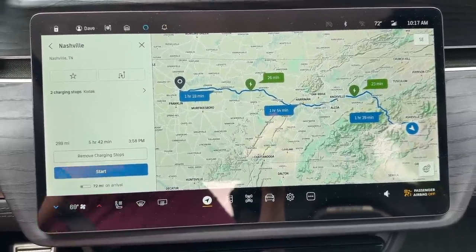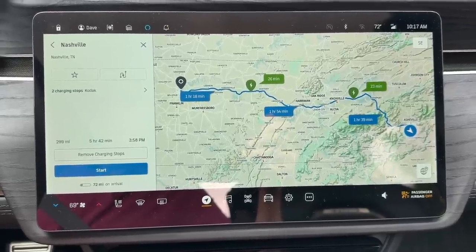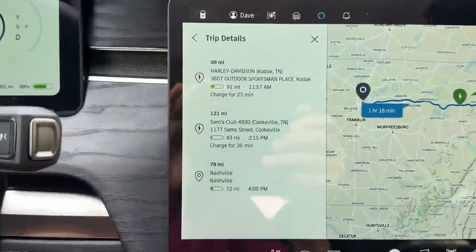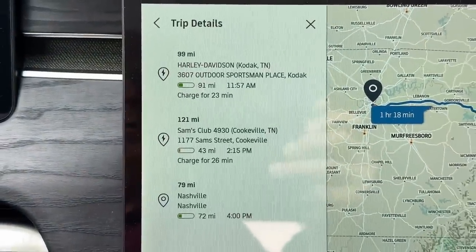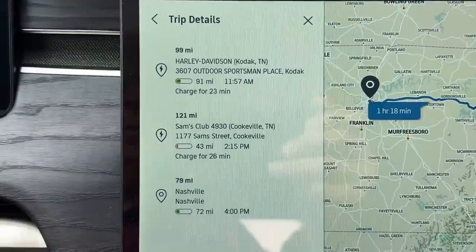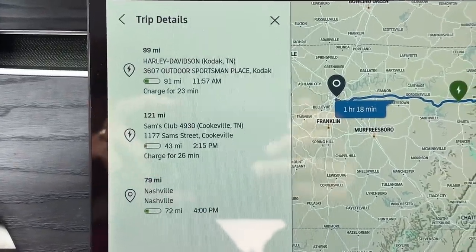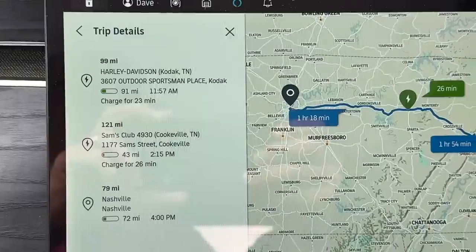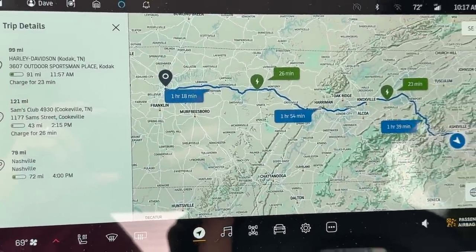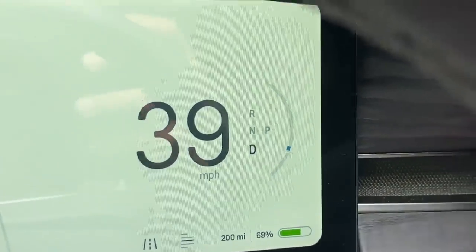Looks like the first stop will be in Kodiak, Tennessee at the Harley Davidson here. If I look here, we can see the nav says we arrive at Harley Davidson. Next stop will be in Cookeville and then on to Nashville. Looks like arrival will be about 4 p.m. It is now 10:17 a.m. We lose 1 hour when we get to Nashville. We're leaving at 201 miles or 69%.